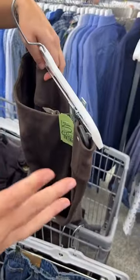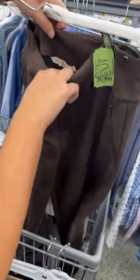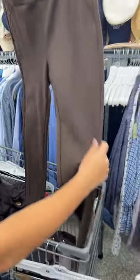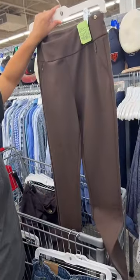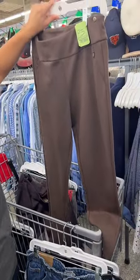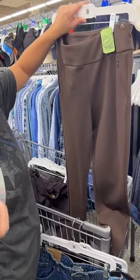Soft Surroundings, yay or nay? I see things about these. These are really nice pants. Soft Surroundings, these are $6. Are they worth it? I see them all the time. I see other people pick them up. I just don't know.